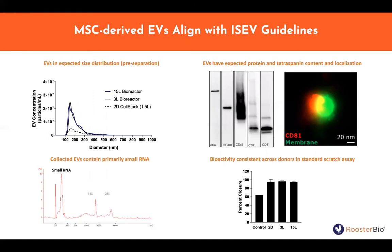When we looked more carefully at the EVs that we end up with, in the top left, you can see that the EVs that are coming out of the bioreactor are of the same size as are expected from the 2D cultures as well. And these are all the metrics that are outlined in the ISEV guidelines. So the EV size is in the expected range. The RNA cargo within the EVs is primarily small RNA, as you would expect. The EVs are expressing the typical protein and tetraspanin content, as well as the localization.